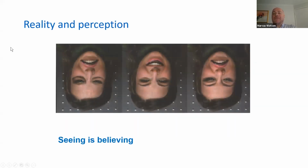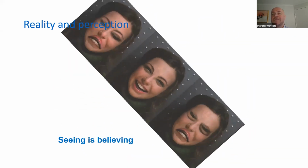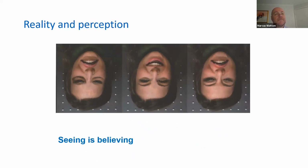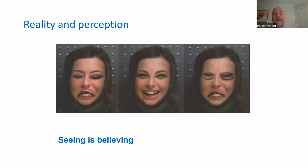So just a few examples of human factors. I want you to look at these three faces and identify what's wrong with one of them. So, did anyone notice the faces change? And now when I pause it, do you notice everything that's wrong now? Did you notice it before it flipped?